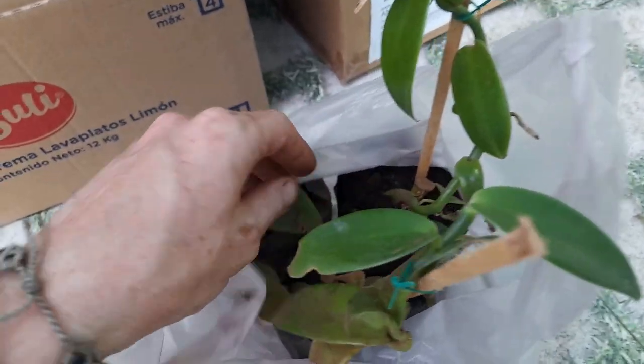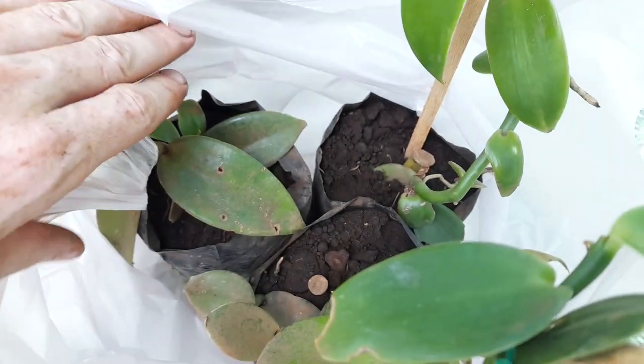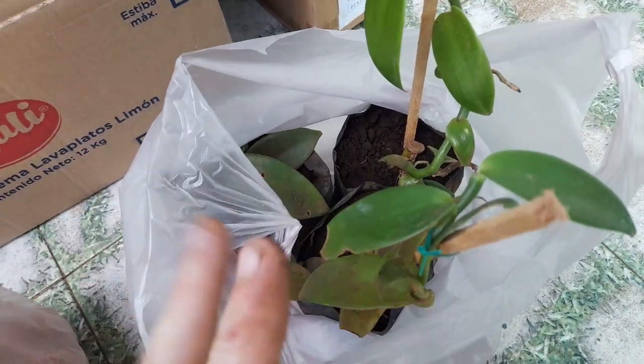We'll see. It shouldn't be in the dirt. See how it's in dirt? That's actually pretty bad. So I got to take it out of the dirt, put it inside some proper wooden fiber stuff as some peat moss, and then we'll see what goes on here.